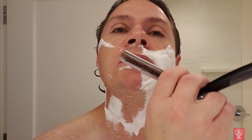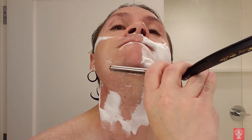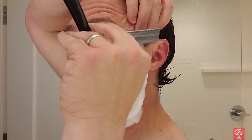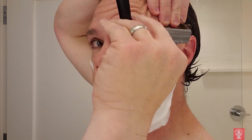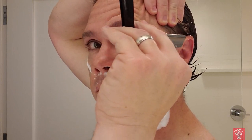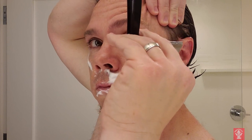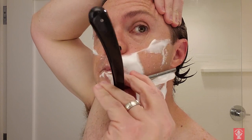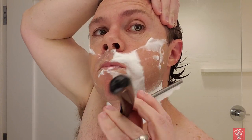Because the first time that I used this blade, when I first got it from Drew, it was great. It was smooth, comfortable, just cut right through the hair, kind of like what you would expect. I doubt my hair is that coarse that it could fuck up an edge that fast. So I doubt that. It's something that I did wrong. I can't see. My phone's in the way. But yeah, it's kind of tuggy.